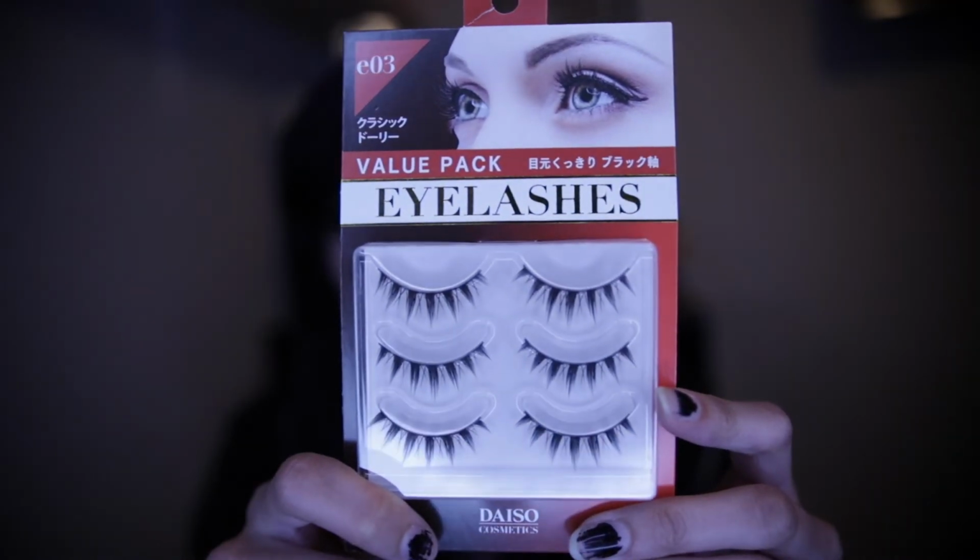Last but not least for eyes, and probably my second favorite next to eyeliner, are false eyelashes. So these are the false eyelashes that I use.